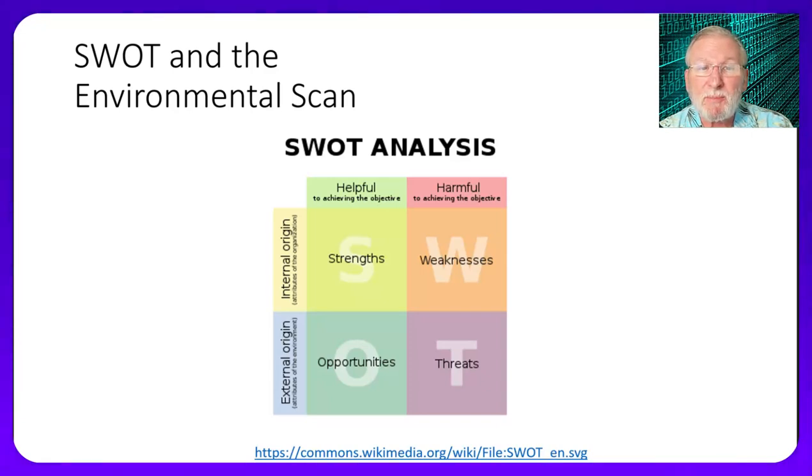These forces are usually placed in a matrix like the one shown in the slide, with helpful forces in the left, harmful forces in the right, those of internal origin in the top, and those of external origin in the bottom row. It's occasionally argued that threats can come from within, but the counter-argument is that internal threats are in fact weaknesses, so we won't go there. Do note, though, that the SWOT is almost always presented in this chart format. This limits the text that goes in the chart, but there's often an expanded discussion of the individual elements following the chart.